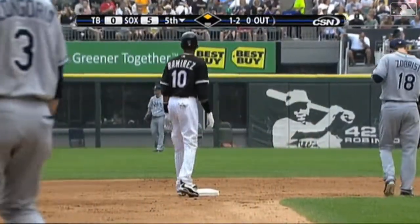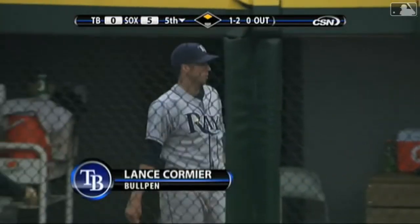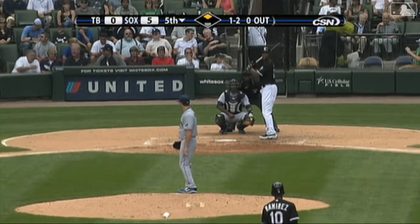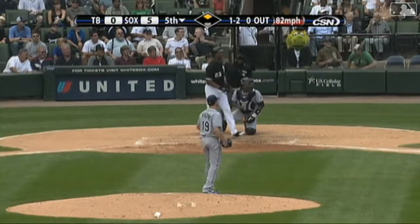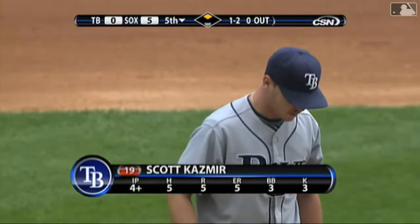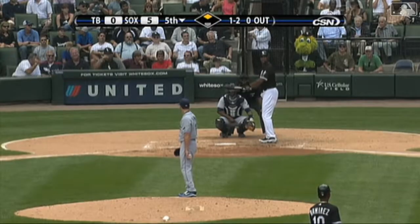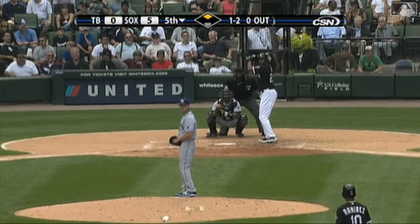Very nearly the 10th wild pitch of the year for Kazmir. Michael Hernandez able to knock it down, let it roll in front, and stay right with it as Lance Cormier loosens up in the bullpen. Over into the Sox dugout. The count hangs at 1-2. Long look in at Hernandez by Kazmir.